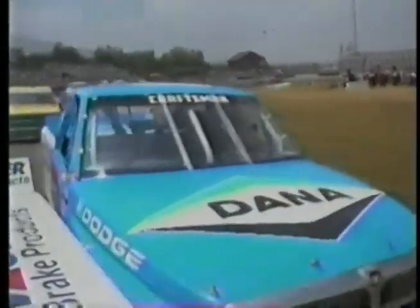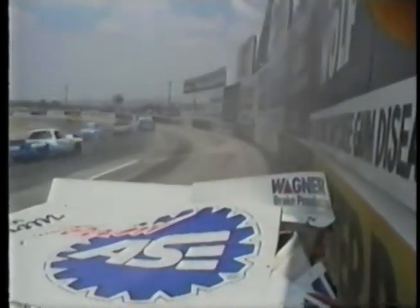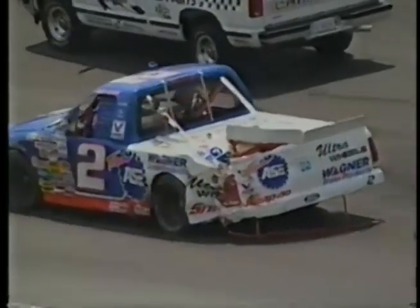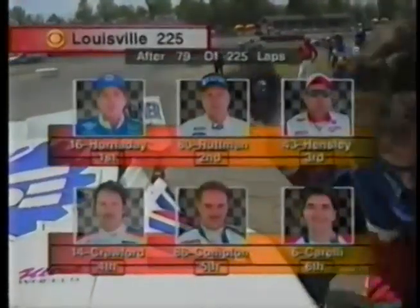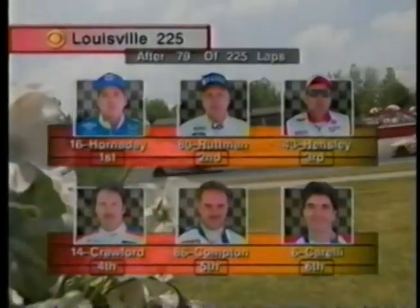Riding with Mike Bliss. Bliss has 3 Truck Series wins, 95 North Wilkesboro, last year Monroe and Odessa, won 7 USAC sprint car races last year, and the USAC Silver Crown title in 1993. Barry Dodson's team goes to work on Mike Bliss, and we'll be back with more from Louisville, Kentucky, right after this word.